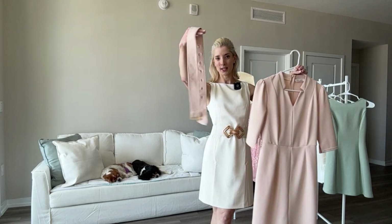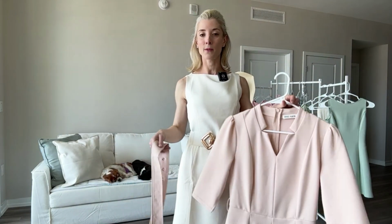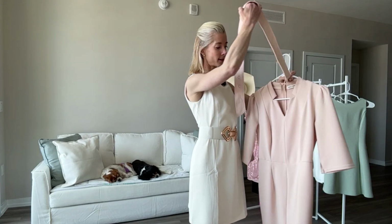I took this off. I like the belt that's included, but I used this belt as well as one other belt by Grace Karen to show you different options for styling, just to jazz it up a little bit.